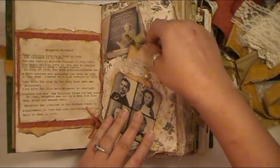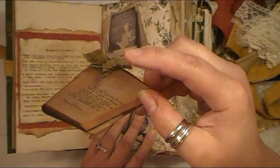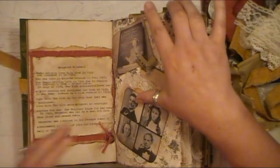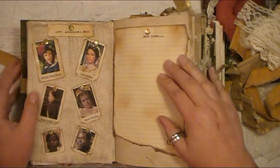This is just a little book tucked in right back here that I printed off, with some more of the rusty bits and the different fabrics and things that really inspired me to create this project. And then there's a photo of her with this as well. Now I'm going to go a little quicker because I'm almost at 10 minutes and I'm not past the first page. So I'll try here.